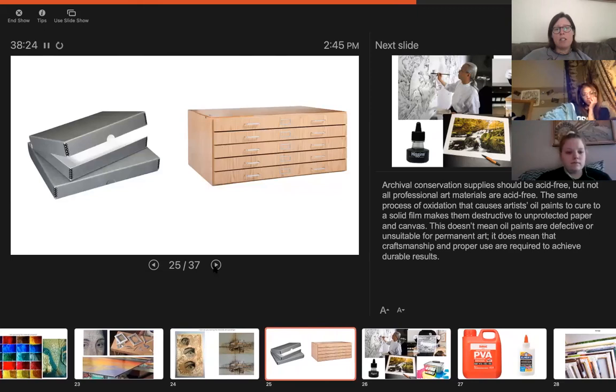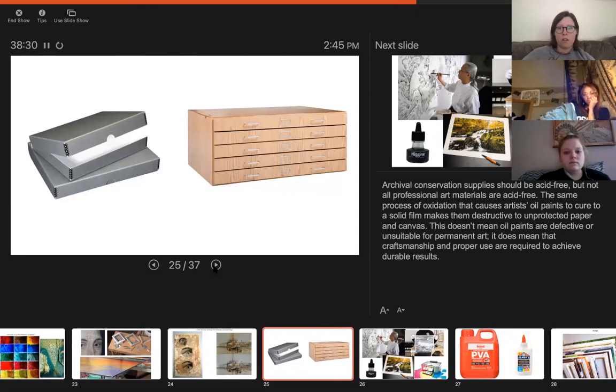The best way to really deal with this is to have some storage solutions. Y'all are going to have to start thinking about this when you graduate. A flat file is one of the best things if you are going to be making works on paper. You can store your paper in good condition. You don't have to roll it.